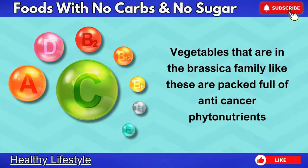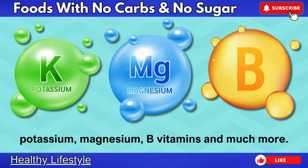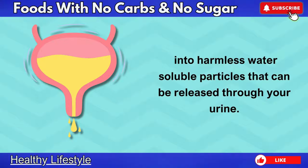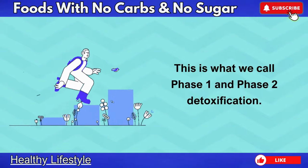Vegetables that are in the brassica family like these are packed full of anti-cancer phytonutrients like indole 3-carbinol, along with vitamin C, potassium, magnesium, B vitamins, and much more. These nutrients will help your liver enzymes to break down toxins into harmless water-soluble particles that can be released through your urine. This is what we call Phase 1 and Phase 2 detoxification.